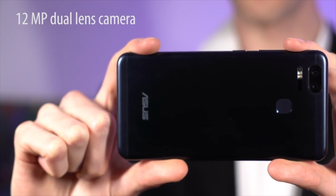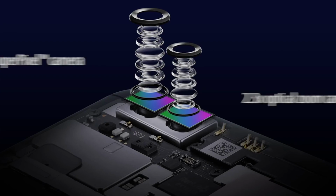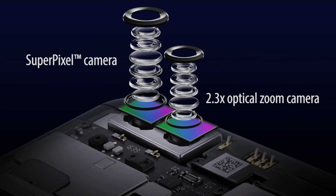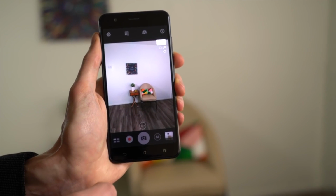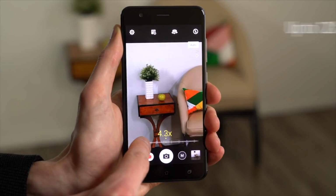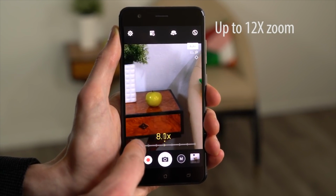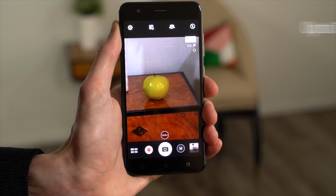At CES 2017, ASUS has unveiled the Zenfone 3 Zoom. Unlike its predecessor, there are no moving optics this time around. Instead, it goes for a dual camera configuration like the iPhone 7 Plus, yet with both at 12 megapixels and one with 2.3 times magnification.